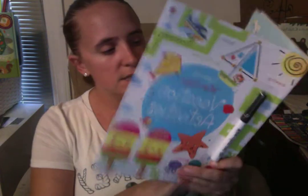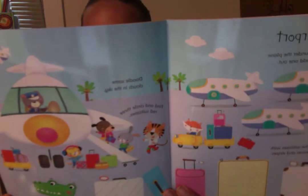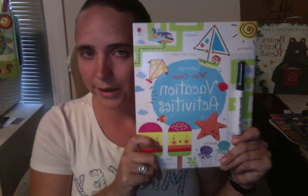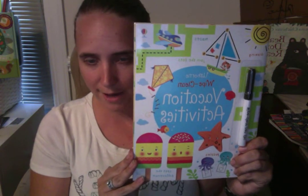And each page, this is the vacation activities one, so each page gives them a different activity to do, whether it's tracing or following a maze. These are great for hand-eye coordination. We also have one that's multiplication tables. Below I'll copy a link for you to find all the different Wipe Clean books that we have.